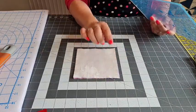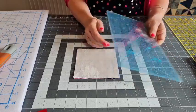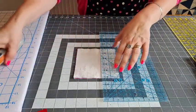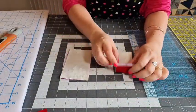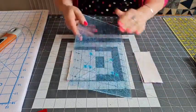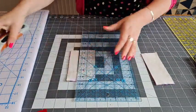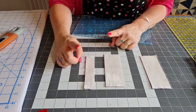We're going to cut this down now. So the first cut I want to make is 2 inches in from here. Sorry, I'm cutting, so I've got to do it towards me. So my very first cut is a 2-inch strip. So you'll end up with 2 inches by 5 inches. My next cut is exactly the same. So again, we're going to go 2 inches from that cut edge, like that. And then that leaves me with a 1 inch by 5 inch.